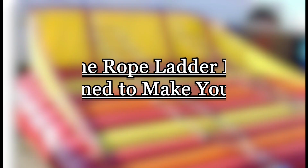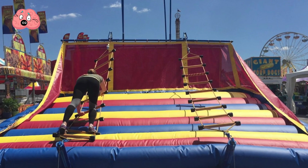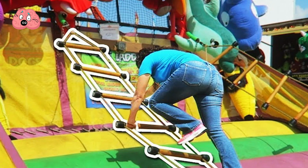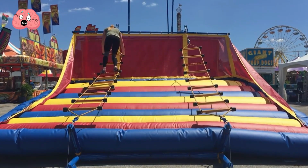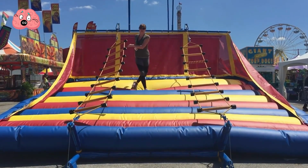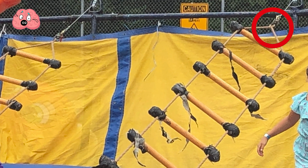Number 2. The rope ladder is designed to make you lose. Another popular skill-based game is the rope ladder climb, in which you are tasked to reach the top of the ladder and ring the bell to win the prize. It may seem easy, but once you try your hand in this game, you'll find yourself falling into the mattress over and over again. Why? Because the rope ladder is supported by 1 point in the wall instead of 2.